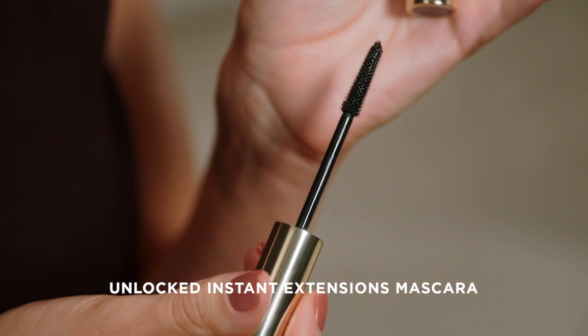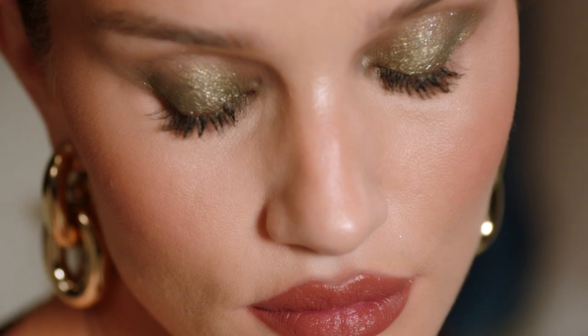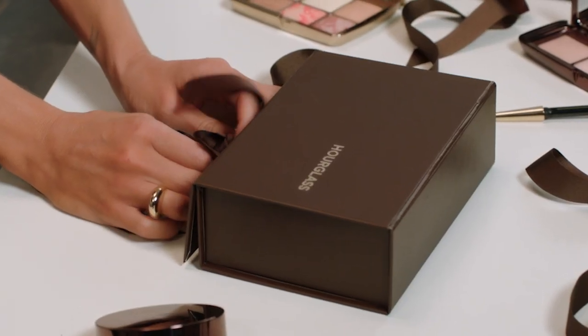I love the Unlocked mascara. It makes my eyelashes look like I'm wearing eyelash extensions. These are the perfect gift for anybody who loves a sparkle.